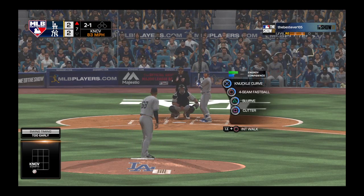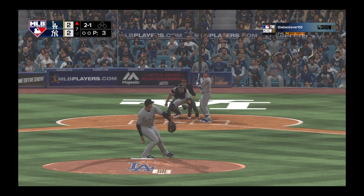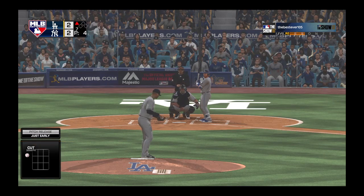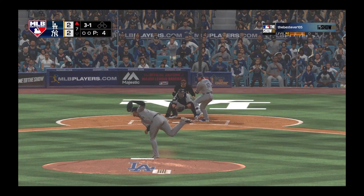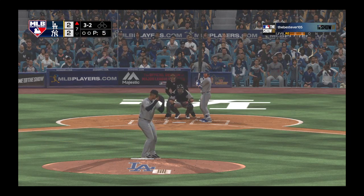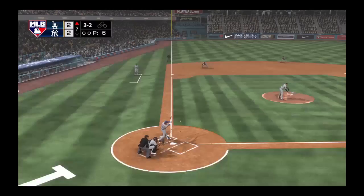2-1. I'm pretty surprised by the location on those last 3 pitches. The book on him is that he hits the away pitch pretty well, and he just saw 3 in a row out there. So does he go back out there again? No, Matt, I expect him to mix it up. Most catchers won't call for the same location over and over and over.